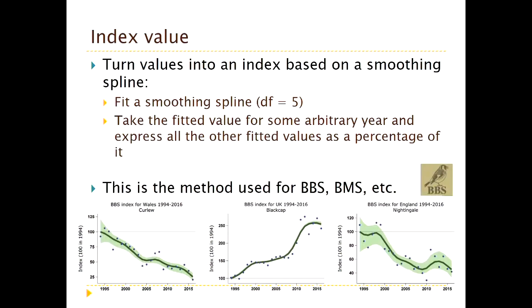So in this case, 100 is 1994, and this is the amount of the fitted smooth curve here, expressed as a proportion of that 100 in 1994. So curlews in Wales have shown a decline. Blackcaps across the UK have shown quite an increase, and nightingales in England are on the way down. This is Breeding Bird Survey results.